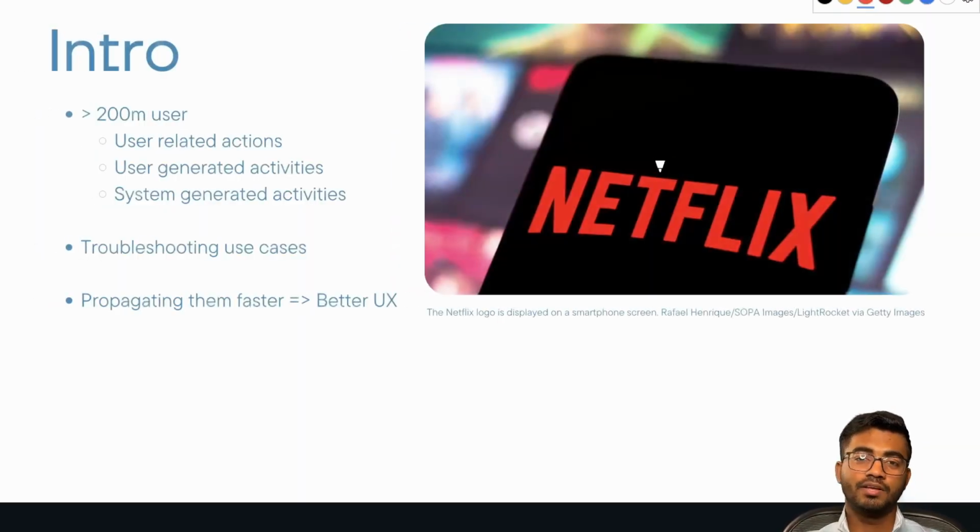So first things first, Netflix is a streaming company which helps us watch our favorite movies or web series or TV series. Why would it care about an event notification system, right? But not really. Netflix claims to have more than 200 million active users. That means any user will have multiple devices connected. That means when they generate any action on one device, that needs to be propagated to all of the other devices, right? There'll be various other user-generated activities as well as system-generated activities that need to be transferred from one place to another. And that's why they need to have a notification platform built in.